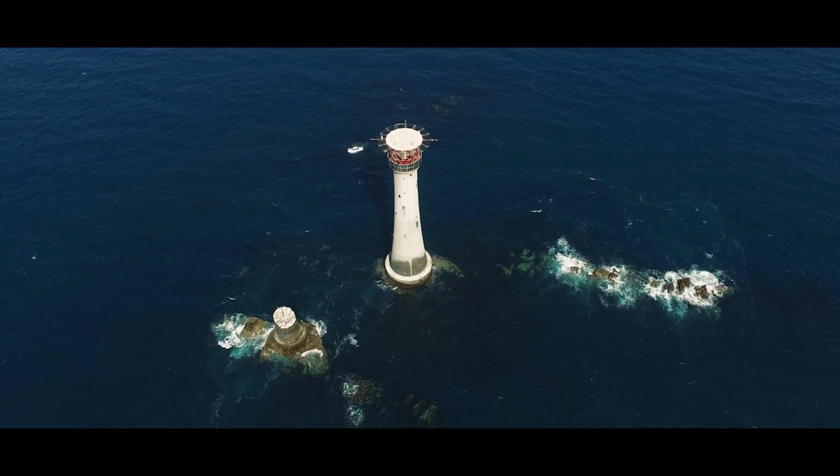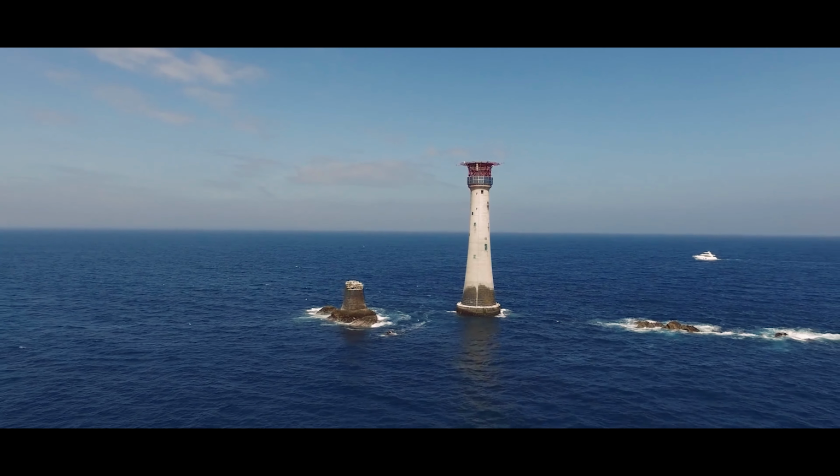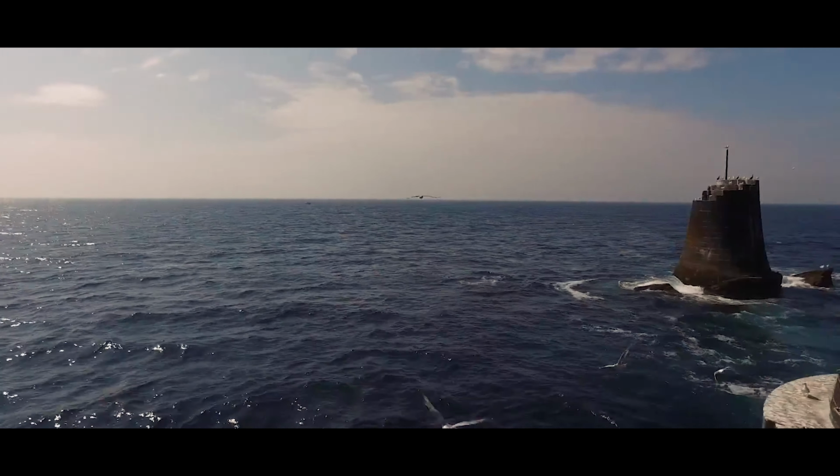It was so strong and so well built that the guys that deconstructed it and took it back to the mainland gave up for the last bit. They said that it was as strong and as hard to penetrate as granite.